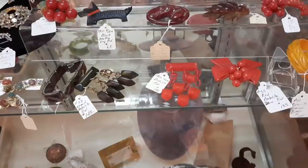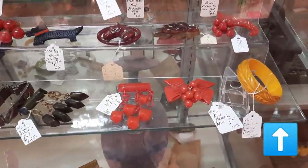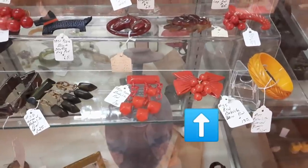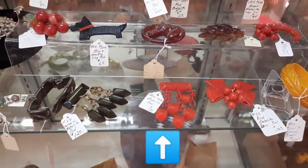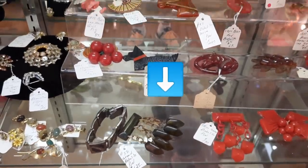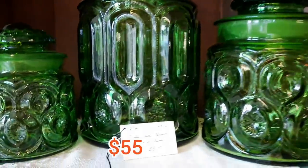I highly recommend them. Here's some Bakelite. Let's see. Carved bangle. I think it says $125, and then next to it is a red Bakelite bow pin for $135, and then the one with the dingly danglies is $150, and the other dark dingly dangly is $125. And now we are upstairs.